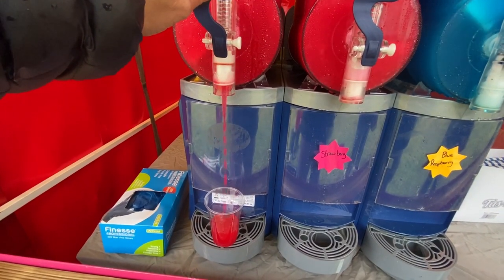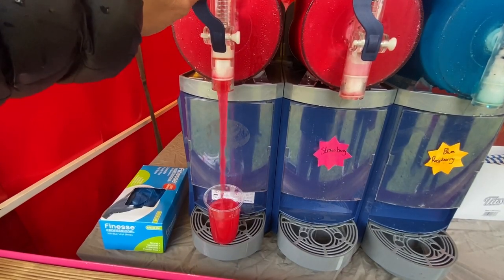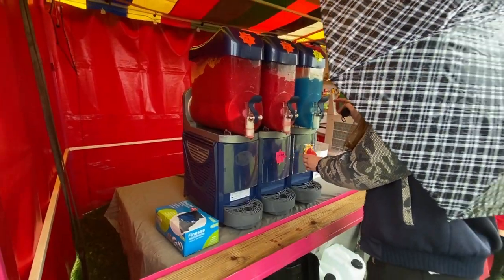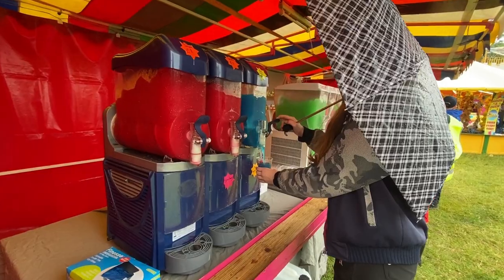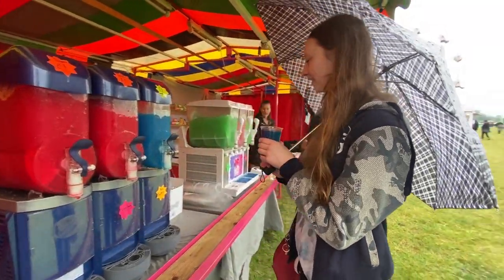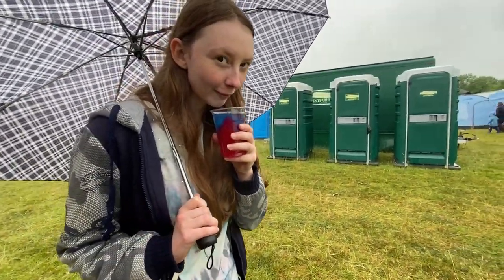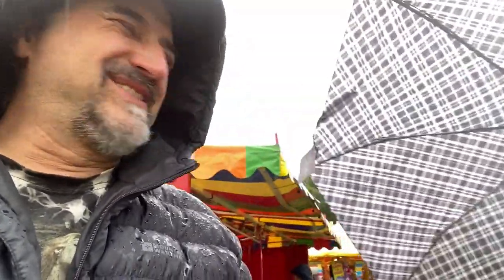Try it. Now it's fully restored. You're having a mixture. Cheers. Slushies. I actually got strawberry though. I usually go for the blue. But it's quite nice, isn't it? The blue one's good too though. What do you do when it's chucking down the rain and horrible weather? You buy a slush. Want to get an ice cream next? Yeah, we'll get an ice cream next.